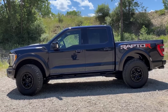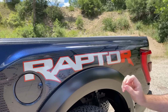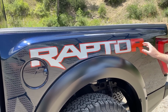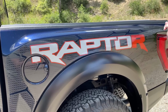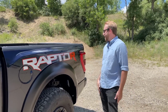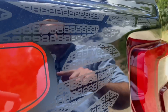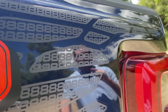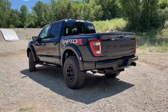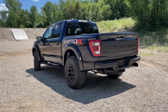And then you get to the back here, your standard Raptor graphics, but they're not the standard Raptor graphics. They're a little bit different. You of course see Raptor R. The R is in the code orange, which I think is a really nice and somewhat subtle touch to call this the R. But in and amongst this graphic, you'll see a lot of 8s again, and one small little Easter egg right in the back here on both sides. See there's a V there for the V8. There are 2 V's in and amongst all of the 8s on this truck, and they're both by the box right here.